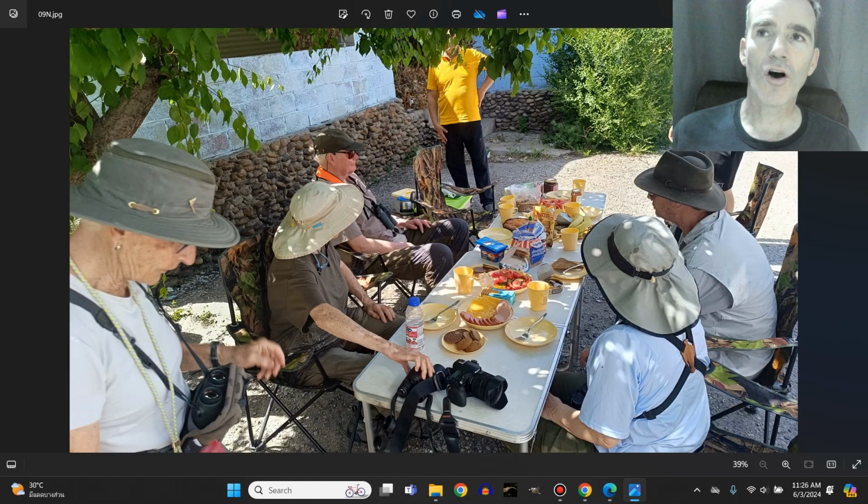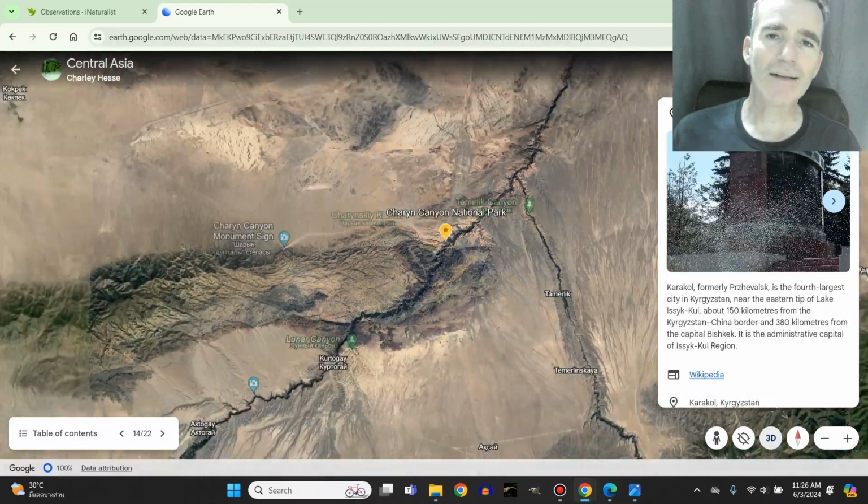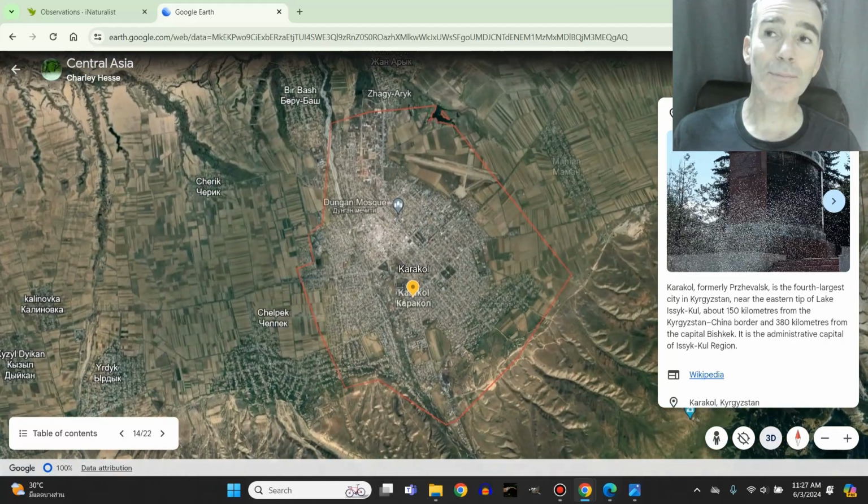We drove on towards the country of Kyrgyzstan, where we were going to go and explore the Tian Shan mountain range. On the way, we stopped for a picnic lunch prepared by our driver and local translator. And we were given chocolate every day, this Kazakhstan chocolate. At the end of the tour, I went to a supermarket and bought about 10 bars of this chocolate as souvenirs.